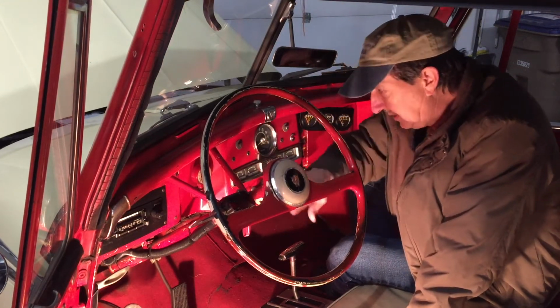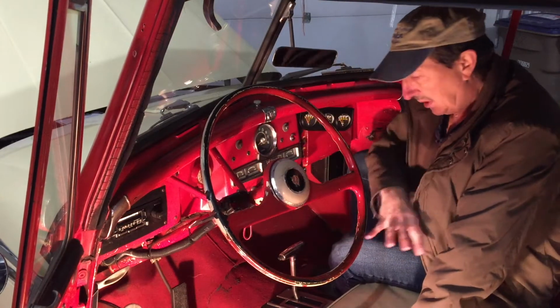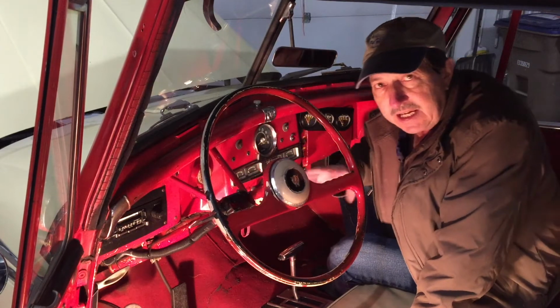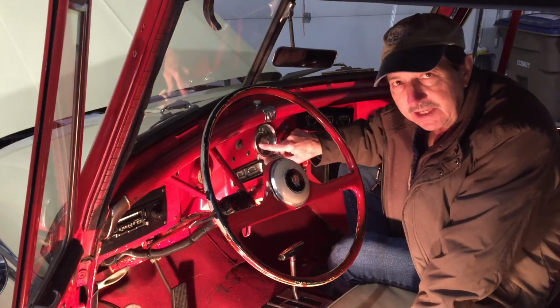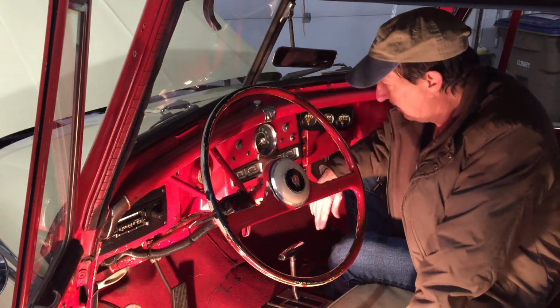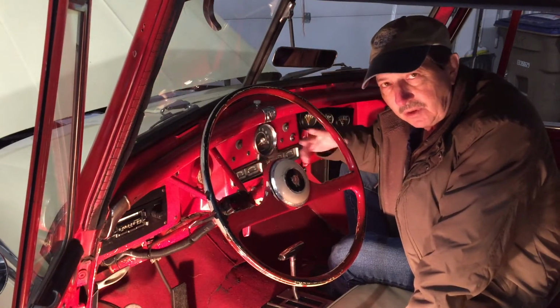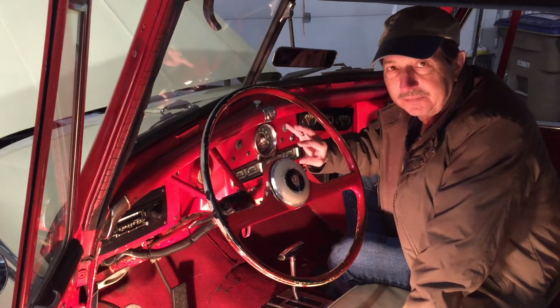A lot of times you can get an idea with the wear on the pedals, wear on upholstery. You can see signs here and there whether or not that's 146,000 miles, 246,000 miles, or if it's original at only 46,000 miles. You don't see these with a lot of miles on them.